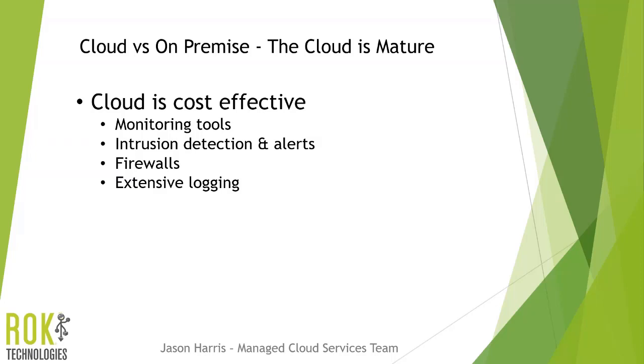Why am I asserting that? Well, first, as I mentioned before, the cloud is very cost effective. You only pay for what you use. You get access to best-in-class security tools, things like full stack logging, advanced firewall technology. You get intrusion detection systems, encryption at rest and in transit, and you get these tools all on day one by default. These tools are straightforward in their setup. There's tons of documentation, and they enable you to monitor your environment in the cloud in real time.